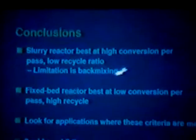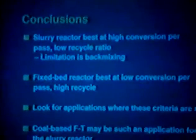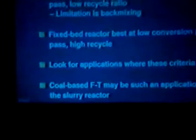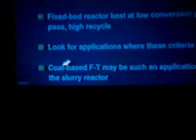So my conclusions are that the slurry reactor appears best at high conversion per pass and low recycle ratio. There is a limitation to the back mixing, and I wouldn't design these necessarily for 90% conversion. I might go somewhat lower than that. The fixed bed reactor is best at low conversion per pass and higher recycle. And this is primarily the heat transfer situation. But I suggest you look for applications where these criteria are met, and the coal-based Fischer-Tropsch could be such an application. Last slide, please.